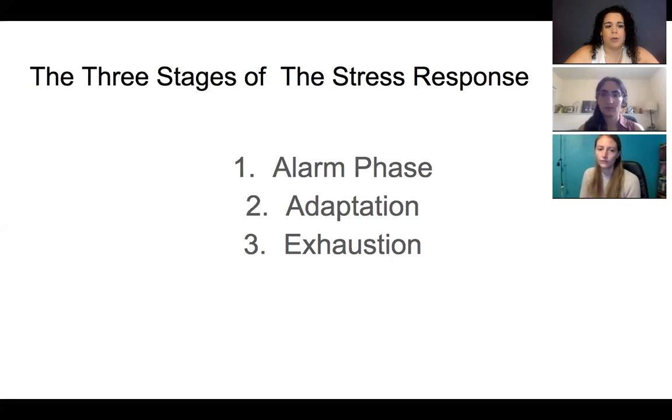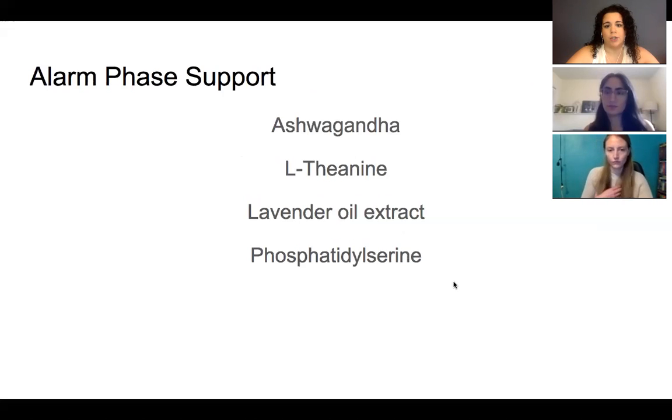Stage 3 is known as the exhaustion phase. This is when things start to move chronic or long-term, and this presents with more exaggerated symptoms: extreme fatigue. Individuals are likely to present with chronic disease, pain, allergies, slow wound healing. So let's talk about how we can support ourselves at each of these 3 stages.